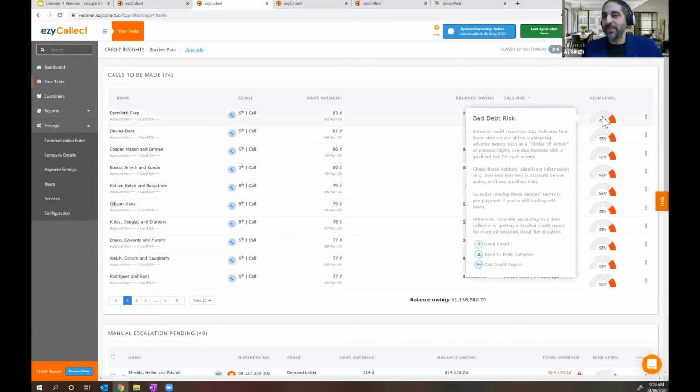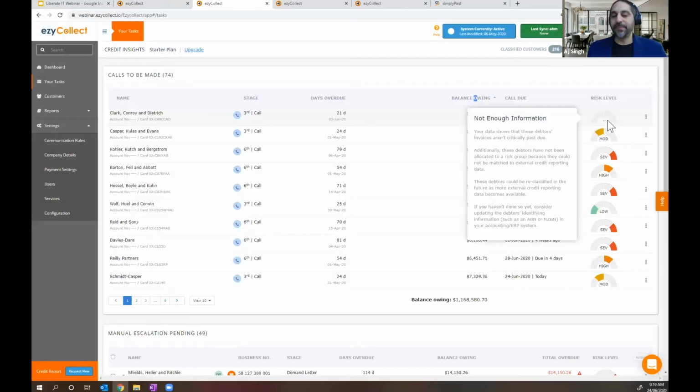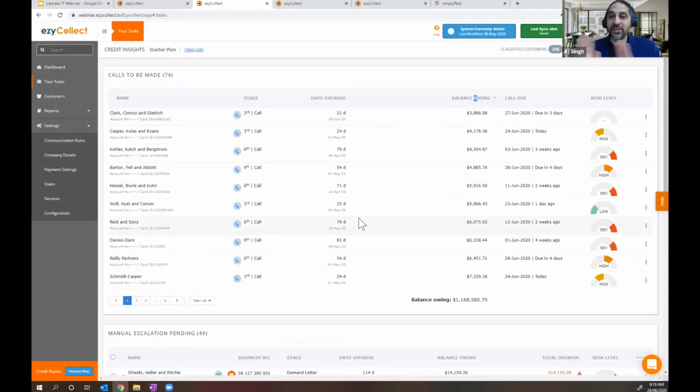And then really, really importantly here, what you see is something called risk level. So risk level is something which I think is going to change your life. If you're an accounts receivables person making calls to your customers, the risk level is something which we have done in partnership with Dun & Bradstreet, which in Australia and New Zealand is called Illion. They're Australia's largest credit reporting bureau. If you know names like Creditor Watch and Equifax and Illion, these are your top 3 credit reporting bureaus. Dun & Bradstreet is global, and it's one of the largest ones.